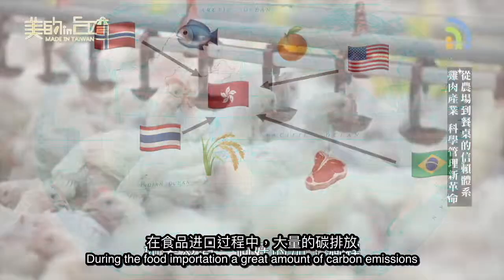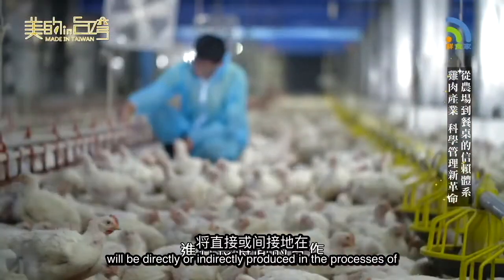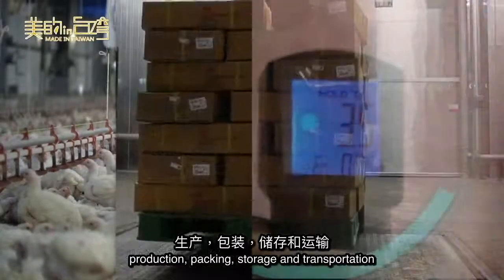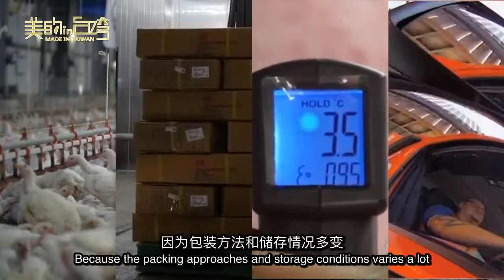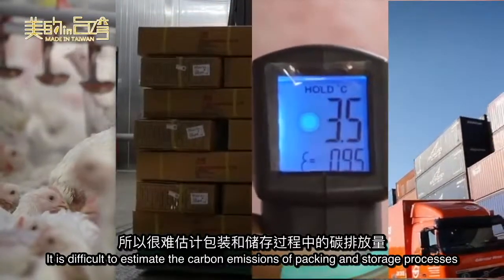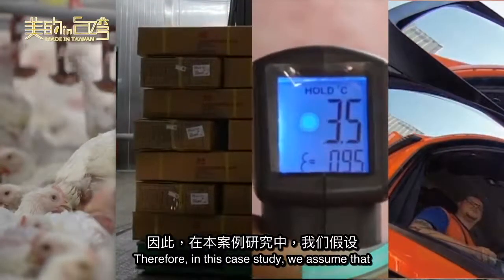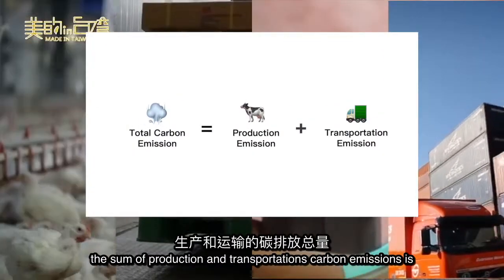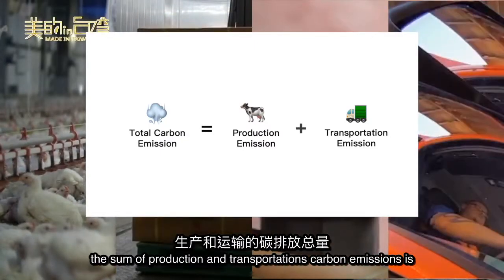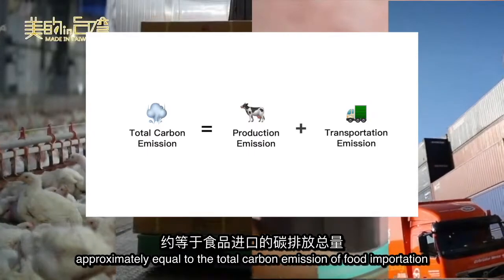During food importation, a great amount of carbon emissions will be directly or indirectly produced in the processes of production, packing, storage and transportation. Because the packing approaches and storage conditions vary a lot, it is difficult to estimate the carbon emissions of packing and storage processes. Therefore, in this case study, we assume that the sum of production and transportation carbon emissions is approximately equal to the total carbon emission of food importation.